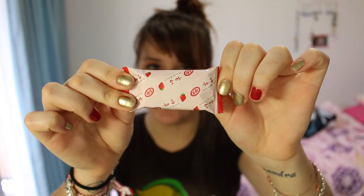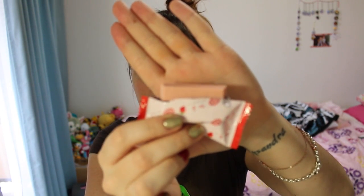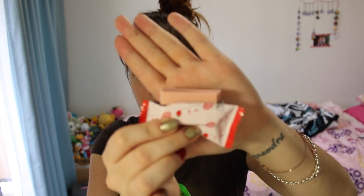Next up, I'm going to try the white Ichigo. So I really hope that this one isn't as strong as the last strawberry one. By the looks of it and the smell of it, it doesn't feel like it's going to be as strong. Like the other one was more like a bright red rather than this pale pink. It smells more sour than artificial, I guess.